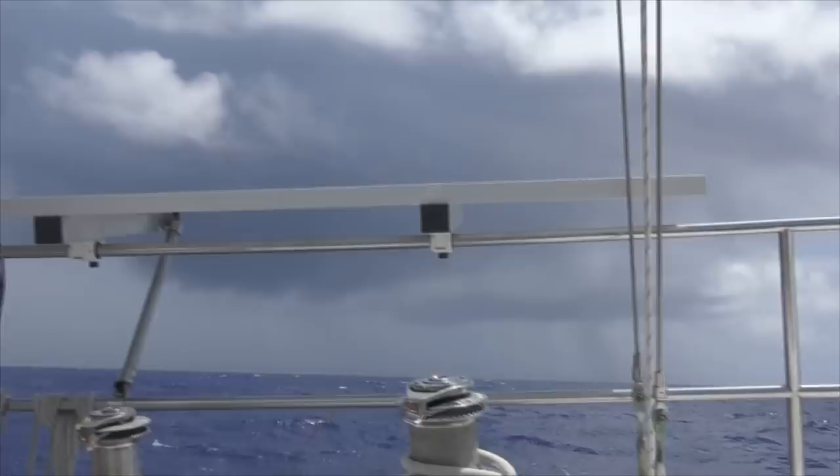It looks like it's diminishing a little bit, so the choice was made to kick the engine on and get out of its way. The other choices would be to bring the mainsail down, get less sheet up in the air, but that takes time and we lose forward speed when we're doing that, so engine's easy. Yeah, we're gonna beat this one. There's another one behind that one. And it's picked up speed from 15 to 20 knots now. Both of those squalls are behind us now, so we're in the clear.